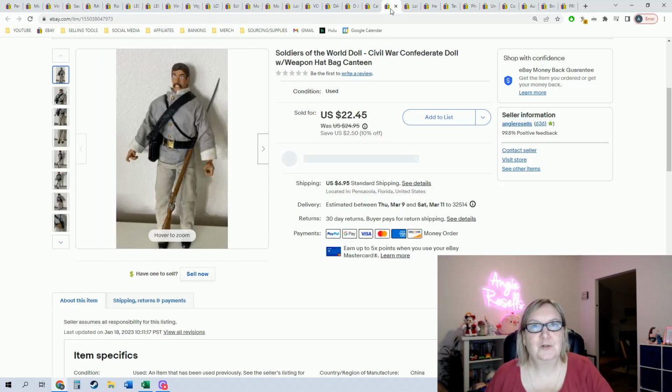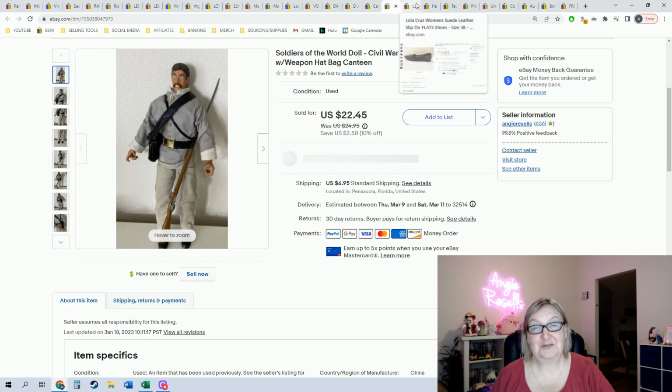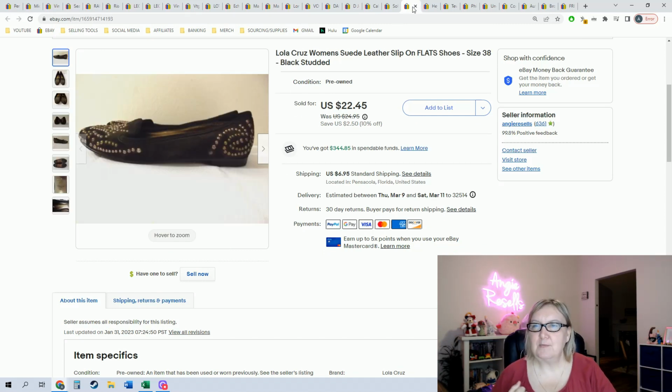This Civil War doll is one of the dolls that I picked up last summer where the lady had Michael Jackson dolls and gem dolls and everything. Everything was 25 cents. So he was 25 cents and he did sell for $22.45, which was a pretty good sale.